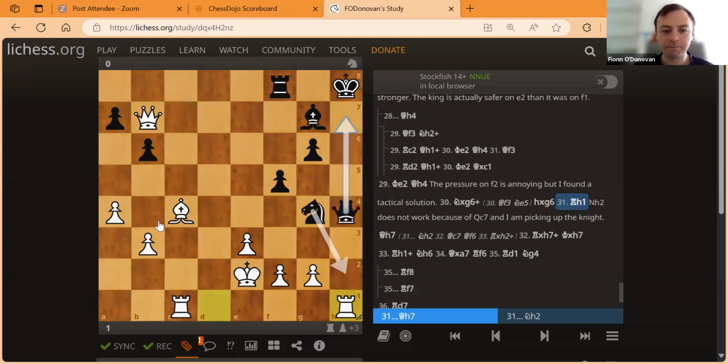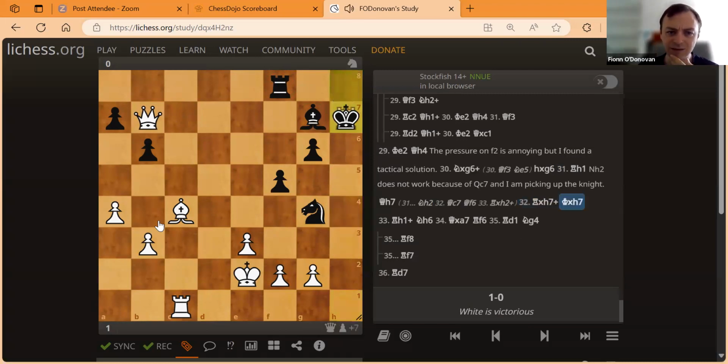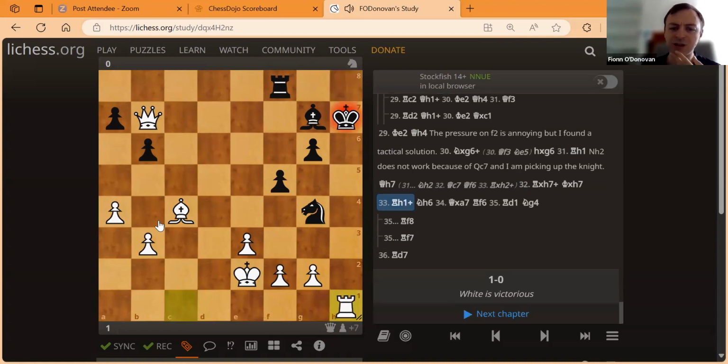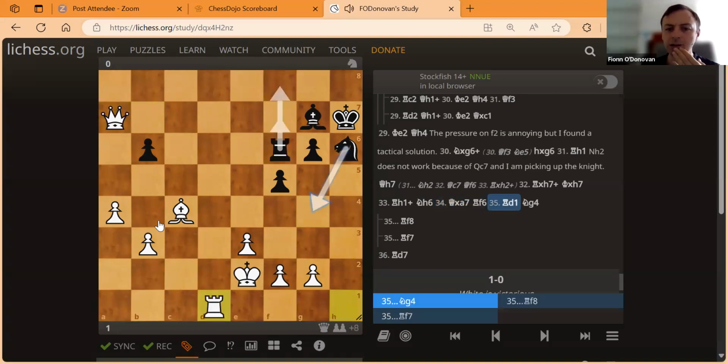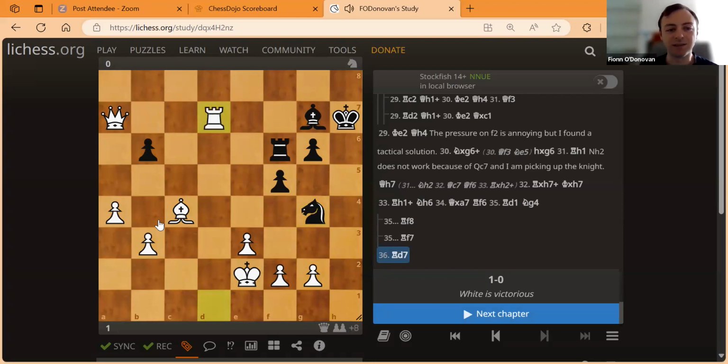Okay, so black actually tried queen h7 here. And the game doesn't go on too much longer now after rook takes h7, king takes, rook h1 check, just trying to force the black pieces into a more passive square, so knight h6. And I just start taking material here because I felt there's no danger in my position. Rook f6, rook d1, knight g4 was played. Black's trying to get active, but now after rook d7, my opponent resigned because actually there's no way to save the bishop on g7. So that was how the game ended.